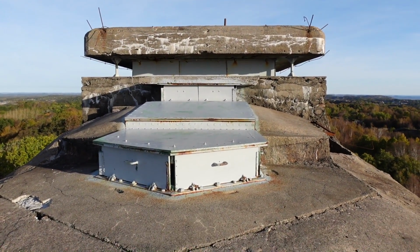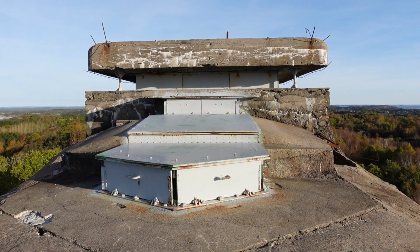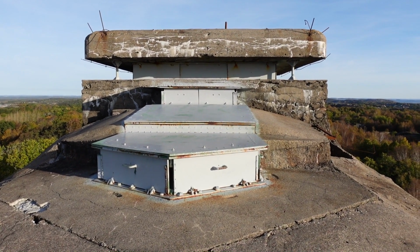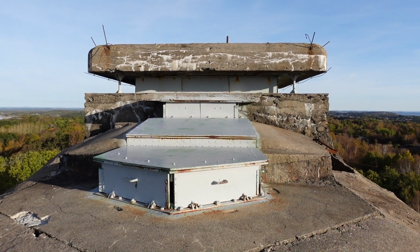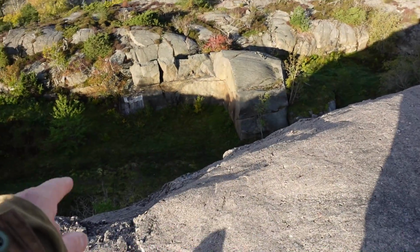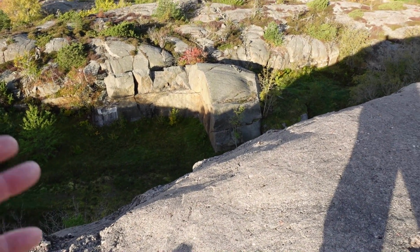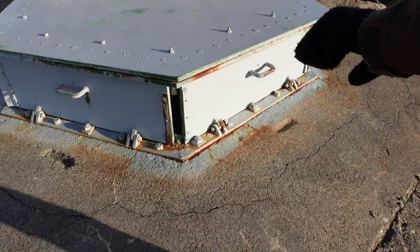My first association was kind of Battlestar Galactica, Star Wars, something like that. Wow. I really don't know what to say, because this is totally wild. And so is that 30-40 meter drop down there. So we are taking it absolutely crazy safe here.